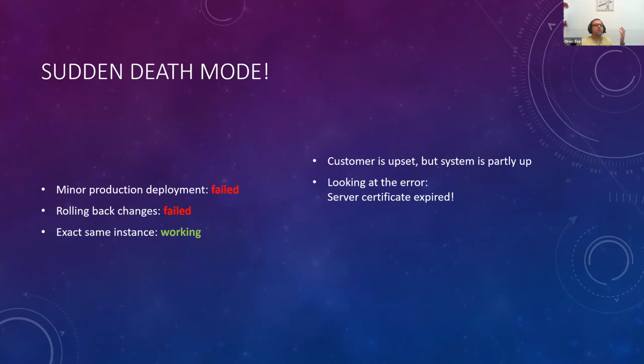Well, okay, but no big deal. RavenDB has facilities to update a server certificate. In fact, most of the time, it happens automatically and transparently. You aren't aware that this happened. Why didn't it happen this time? The customer has their own certificate authority. And that's fun. Why is this fun?